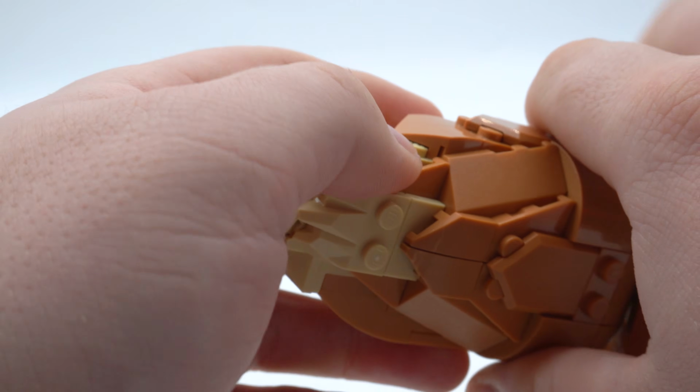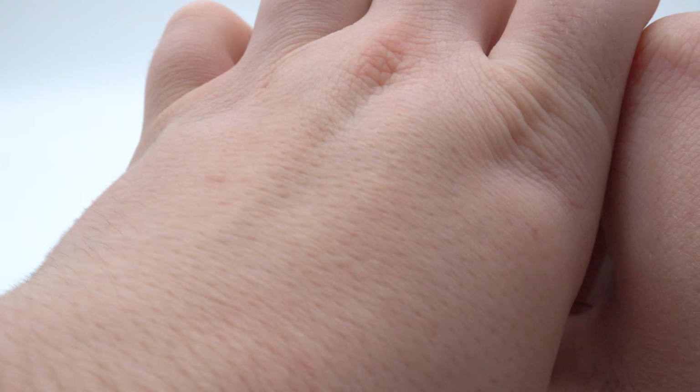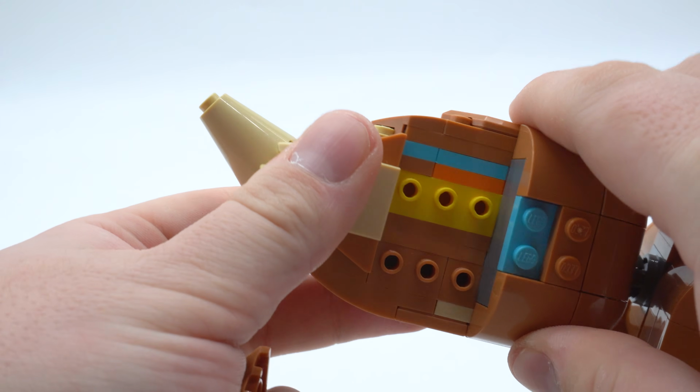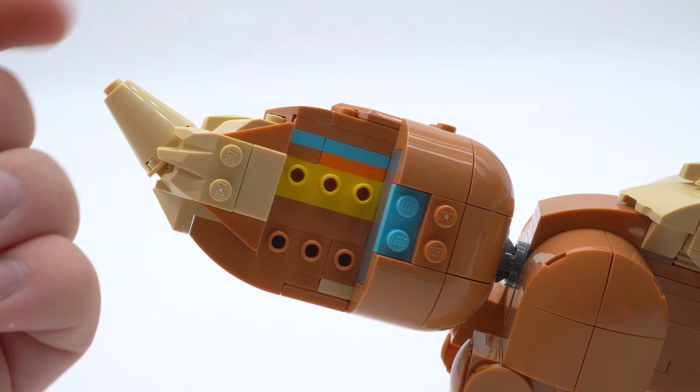Sometimes it's because the colors inside are cheaper to produce than the colors on the outside, so they save money by putting cheaper colors where you're not going to see them. Other times it's to make the building experience more intuitive, because it's easier to find a part when it's not the same color as everything else. But yeah, this set's no exception.